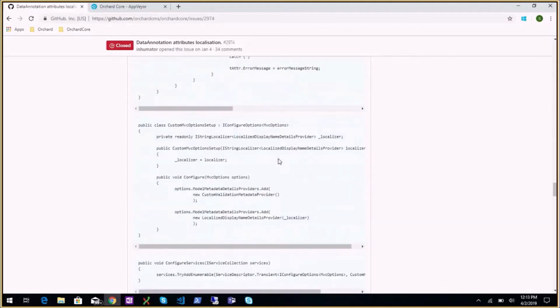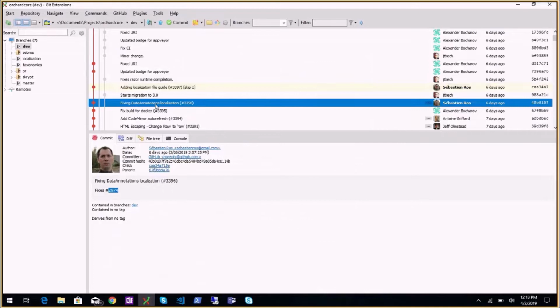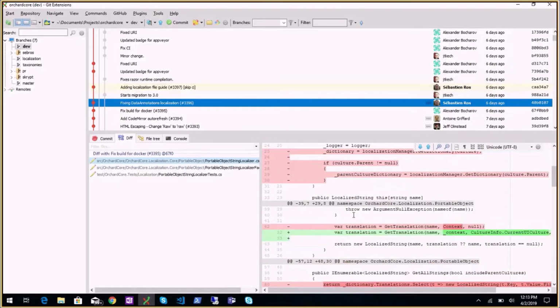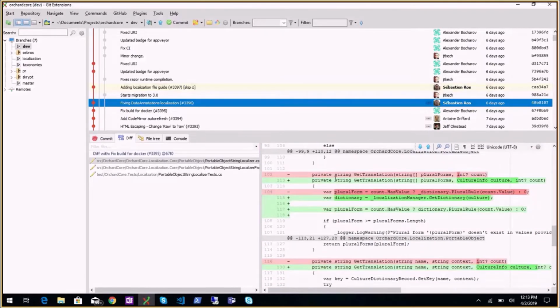So it's fixed. It's important because this package is not just for the Orchard Core framework or the CMS. It's a NuGet package that anyone can use to localize their ASP.NET applications based on PO files. And we support pluralization and PO files and dynamic PO files. So that's important for more than just Orchard Core. Okay, so this is fixed.